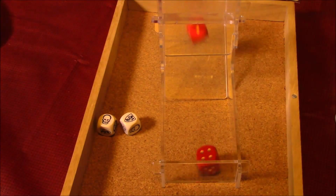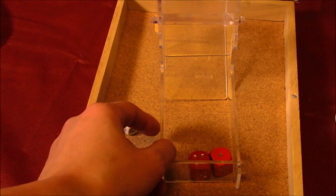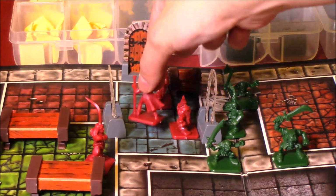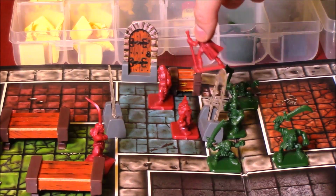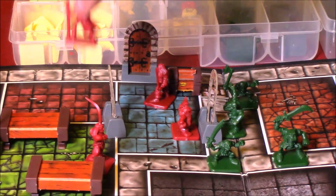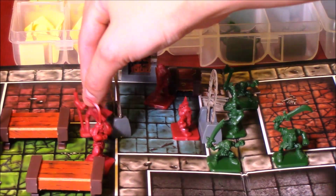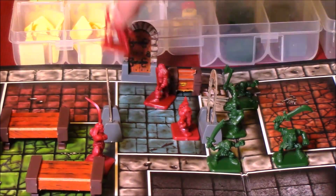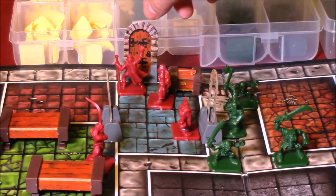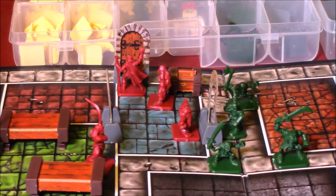Finally, let's roll for movement for the wizard, who will be able to move 5 movement points. I think she's going to move towards the treasure. 1, 2, 3, 4, 5. He can't get there. Let's see. 1, 2, 3, 4, 5. 1, 2, 3, 4, 5. Alright, I'm just going to stand next to this door. I'm not going to open it just yet. I think we have enough to deal with for 1 turn, but stand next to the door for future.